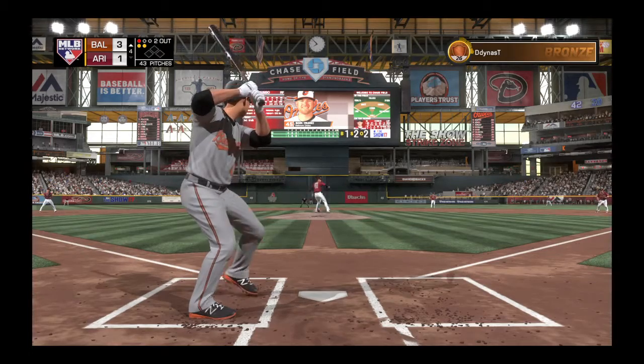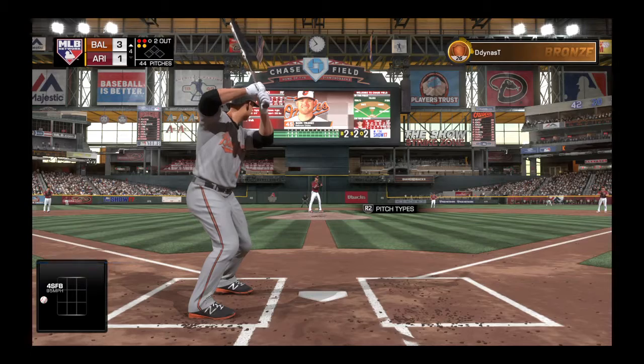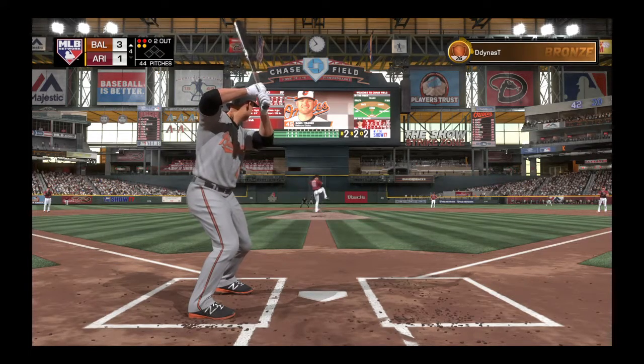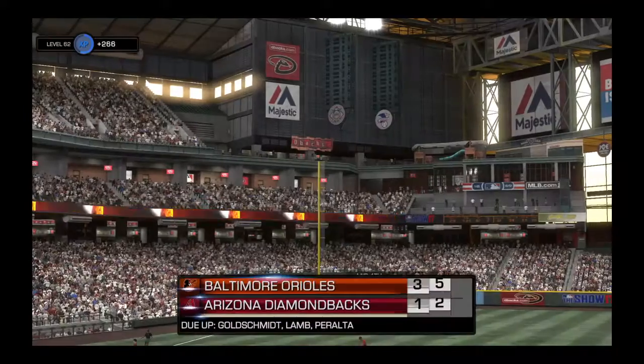A ball and 2 strikes. Here's the pitch. And they come inside with the fastball, but it misses here, and it's back to 2-2. And he'll try to hold up in time, but to no avail as he went around.